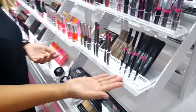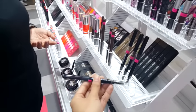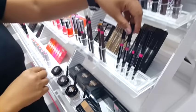Meron kayong for eyebrows? For eyebrows, ma'am, here, I'll explain. Meron tayong pencil form. The pencil form is to grow eyebrows. May spoolie na siyang kasama. Retractable siya? Yes, ma'am, it's retractable. Ilang shades? We have 5 shades. Kulang yung isa. Okay, sige.